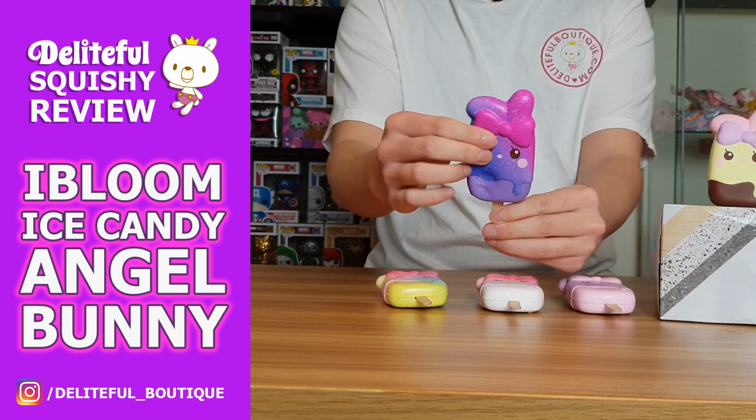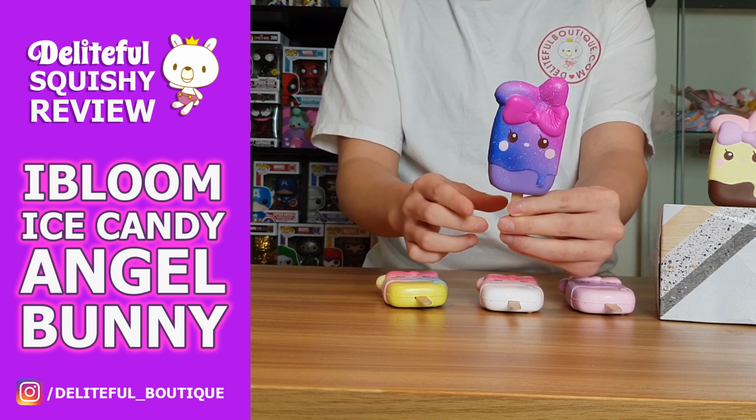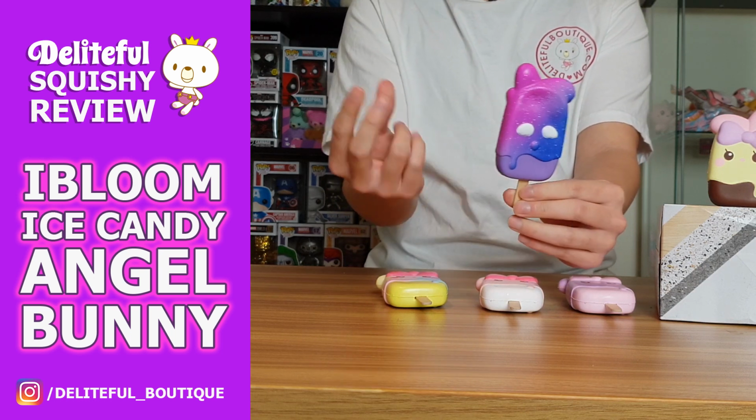But I mean, I take that back. It is quite slow rising. As you can see, it is quite slow rising. But it just doesn't have enough of the material in there to give it a really good squish. Okay, so that's probably the only downfall.